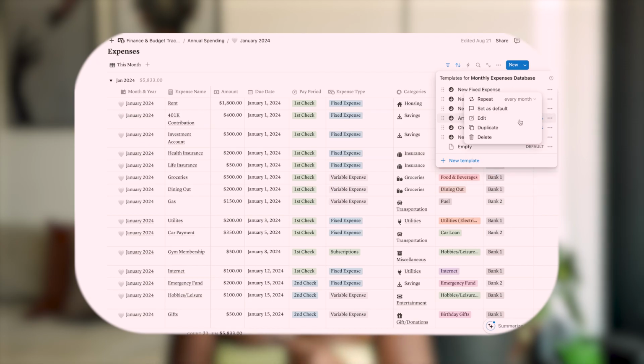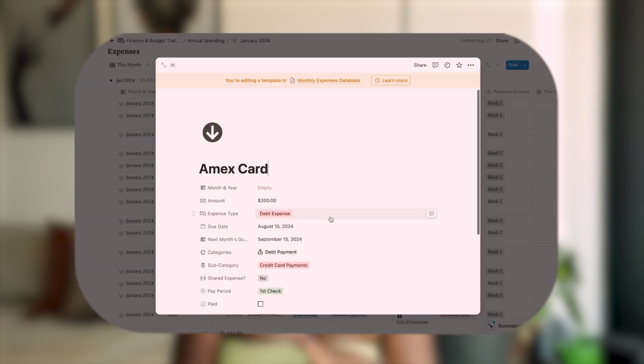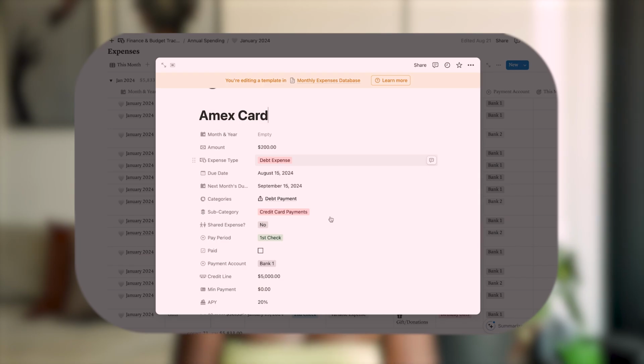So when I edit the template, I'm going to put in certain factors that will always be the same each month. So that might be the amount. It might not be the amount. I leave the month and year blank because obviously I need to update it for the current month, but I'll put that as a debt expense. I'll put the due date, which should stay the same. I put in the categories and subcategories, whether it's a shared expense or not.